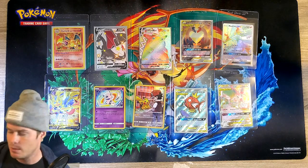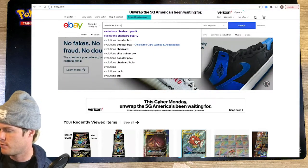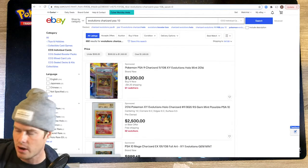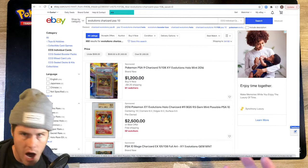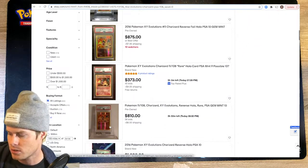We need to look at eBay. Let's look up Evolutions. That's the set this first Charizard came from, Charizard. And let's go PSA 10. Now this is going to give me a list of everyone who's trying to sell the card. This doesn't give us a good idea. That person could be asking way too much. That might never sell, or somebody might lowball offer them and they accept it because they're getting desperate. We need to look at completed auctions or sold items.